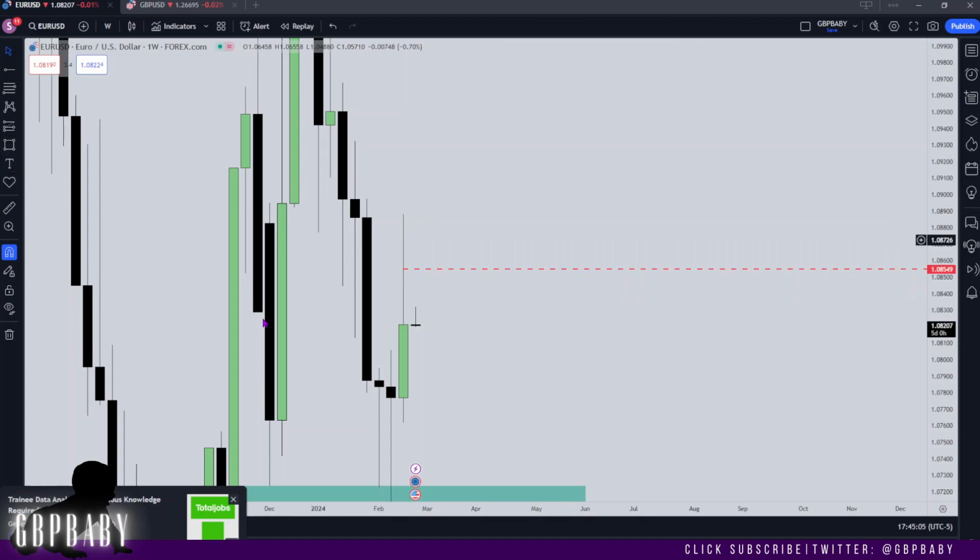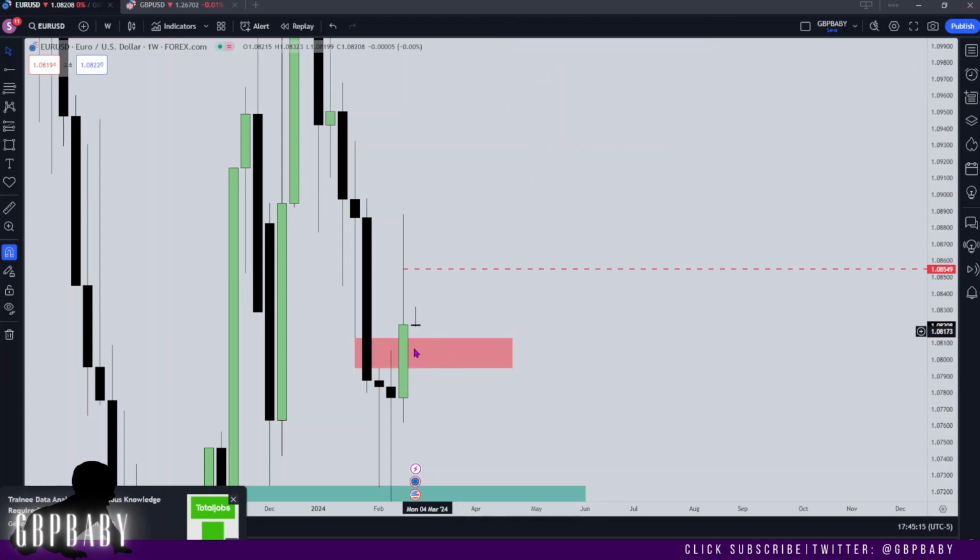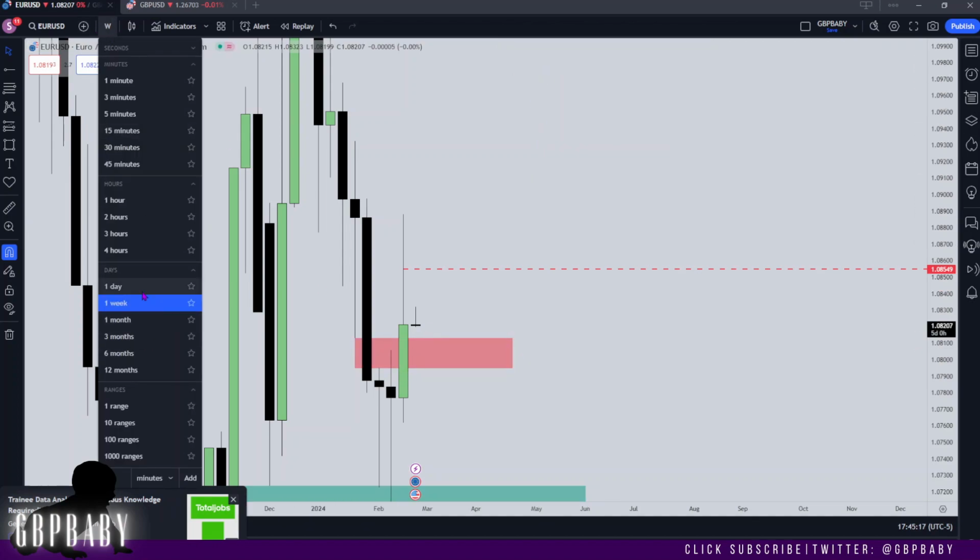And you'll also see there is an inversion fair value gap similar to dollar right here. So price, once it trades through that, we should anticipate it to act as resistance to propel price lower. So we'll get that drawn out in red, and now we can drop down to the daily.